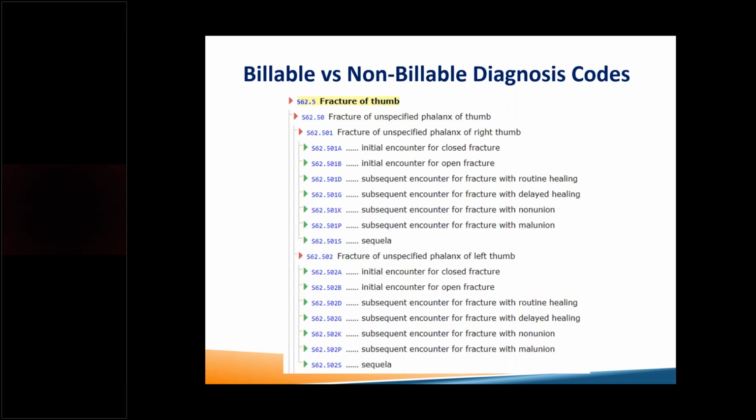Is the fracture proximal or distal? Is it displaced versus non-displaced? The list goes on and on. So in this example, S62.5 should not be used for reimbursement purposes, as there are multiple codes below it that contain a greater level of detail or specificity. There are actually roughly around 100 billable codes under S62.5.